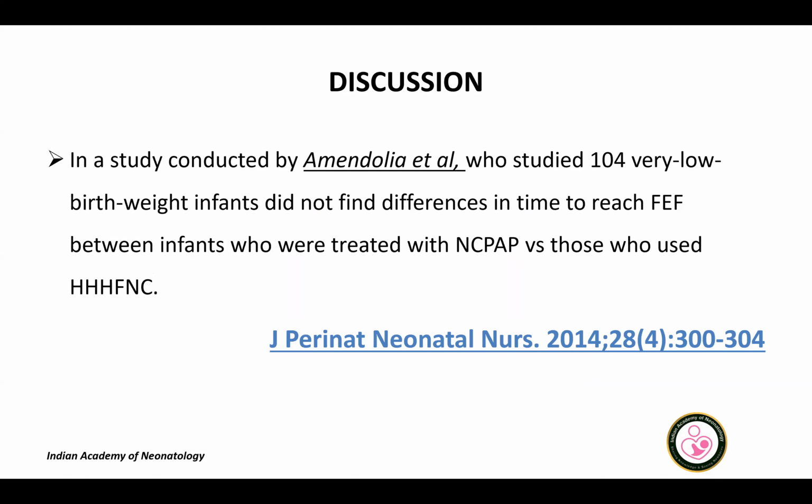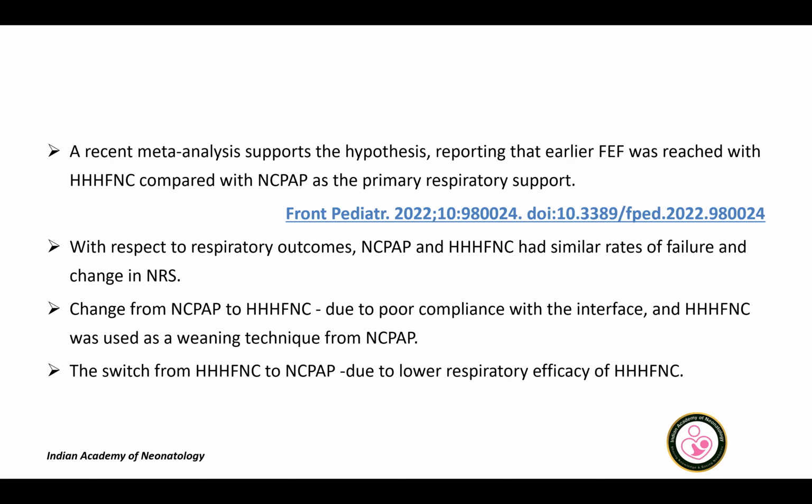In a study conducted by Amendolia et al., who studied 104 very low birth weight infants, they did not find differences in time to reach full enteral feedings between infants who were treated with nasal CPAP versus those who used triple HFNC. A recent meta-analysis supports the hypothesis, reporting that earlier full enteral feeding was reached with triple HFNC compared with CPAP as the primary respiratory support.